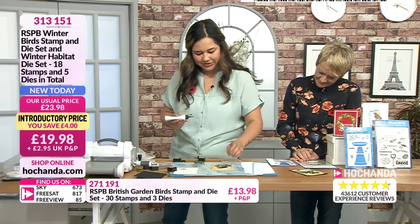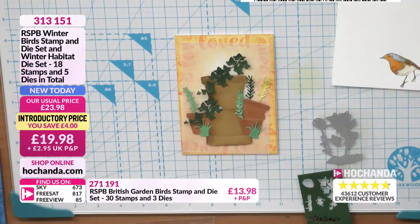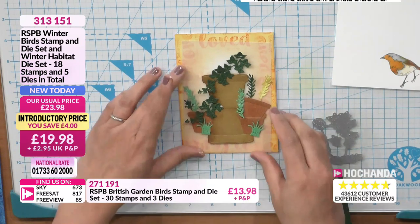Looks so pretty. So our little garden, there it is. It looks so fun. It's coming together. All right, and then I think I'm happy with that. I think it looks good.